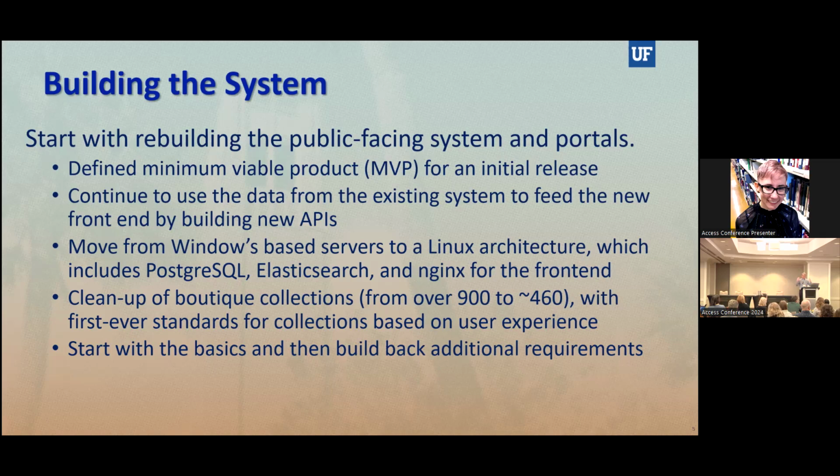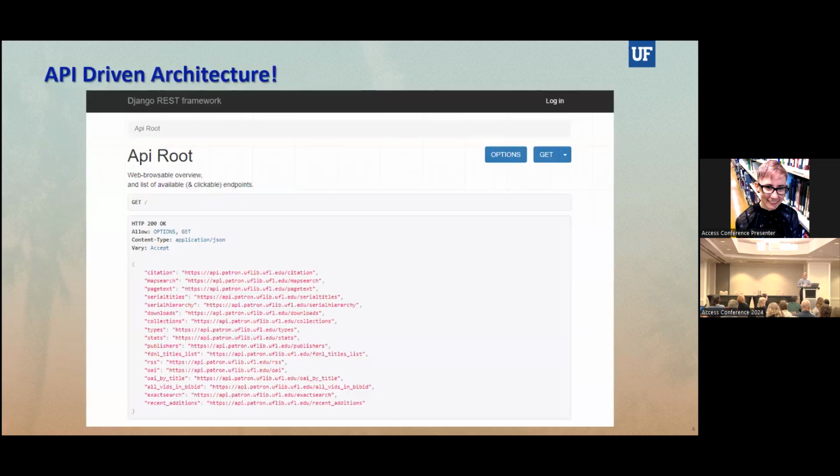So basically, we just decided to do that, start building it back. And within a year, we were able to roll out the front end. But this is all API driven now. The front end is totally disconnected from the back end. We can keep things going. Also, with our new architecture built on the campus infrastructure that we do, we have total redundancy, failover. One data center can go down, we'll roll over to the next. That just wasn't very easy to do with the old system.